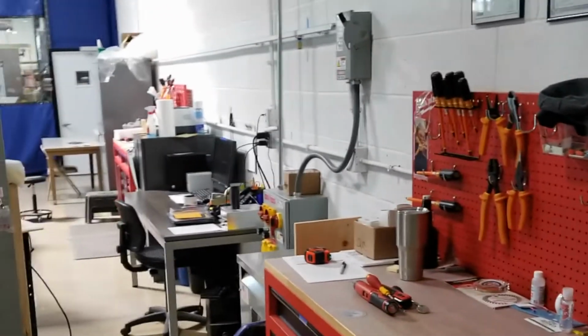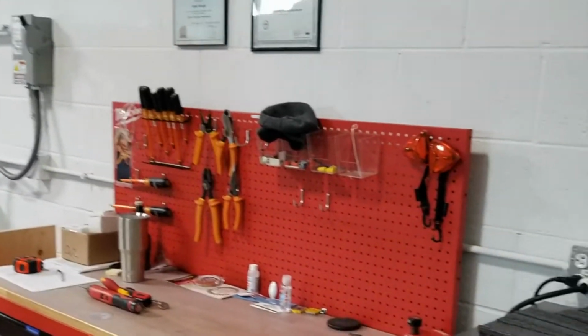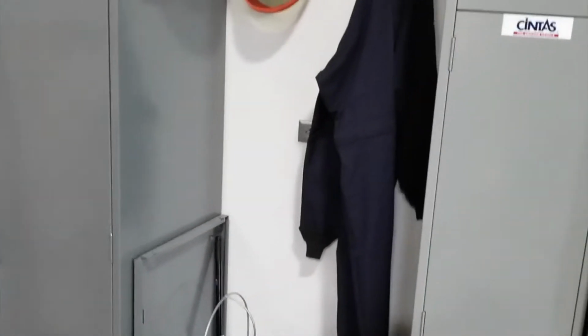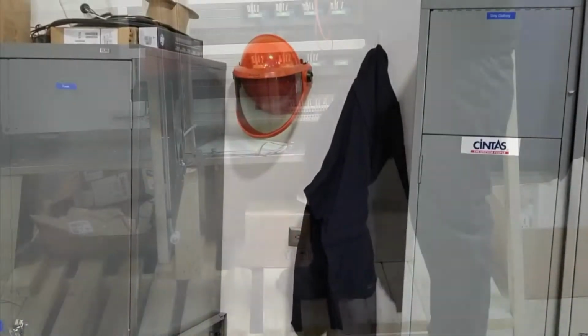The QC employees each have their own workstations, and in this area we also keep our PPE equipment for their safety when testing high power panels and performing a FAT, or a factory acceptance test.